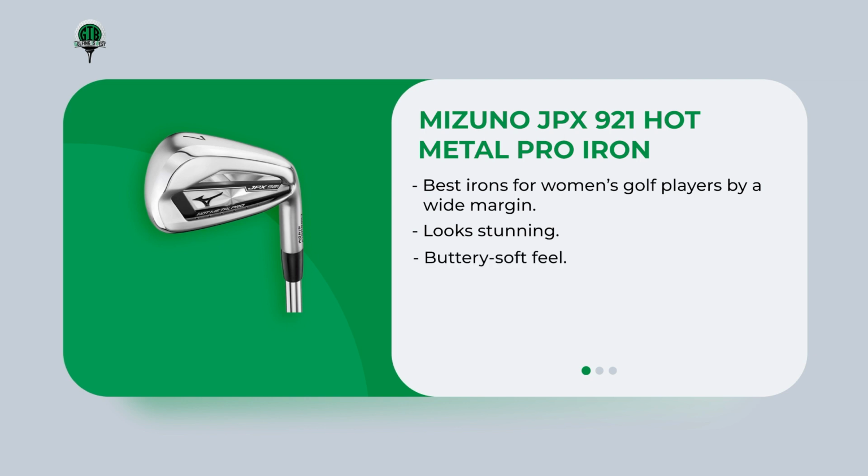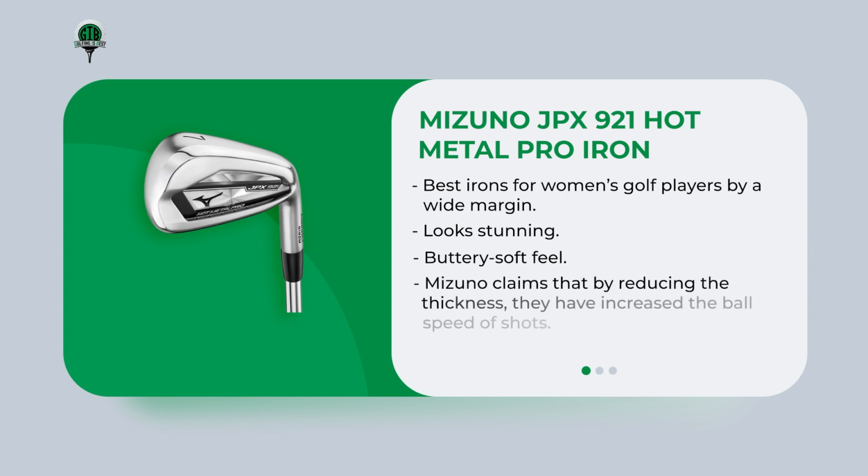Also, we think it's crucial to have a set of clubs that gives women confidence just when they look at them, and the 921s will accomplish that for you. This iron has a lot of potential for being a women's bag hit. The JPX 921 has an exterior that is 0.5 mm thinner than its predecessors. This may not seem like a significant change, but Mizuno claims that by reducing the thickness, they have increased the ball speed of shots made from anywhere on the face.